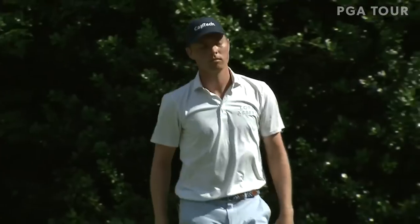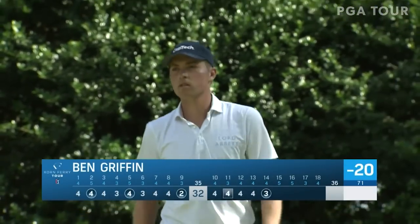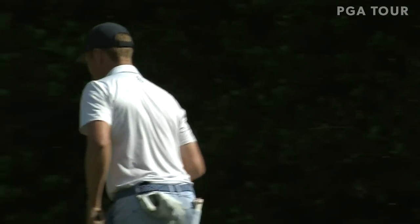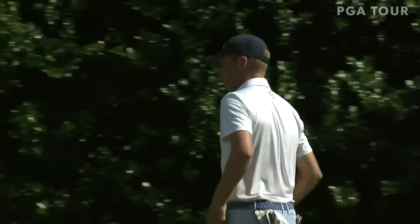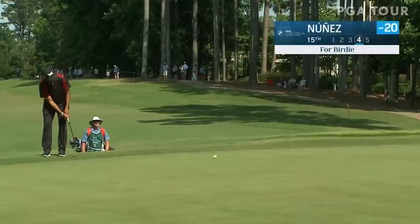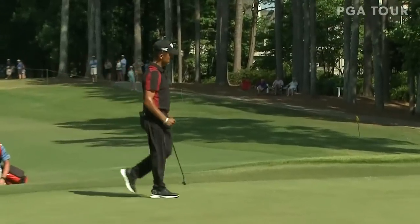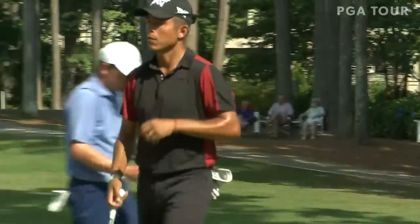So Griffin goes from a tie for fifth into a tie for second. Tour after this week. One more look at the reaction. That's what I want to see out of a player. And coach, considering that his tee shot was going maybe 40. Oh, Ashlyn, I think we're going to be talking to him really soon. All right, Nunes for birdie at 15. Big putt. He's got it. Wow. Boy, that is a big time putt after his chip.